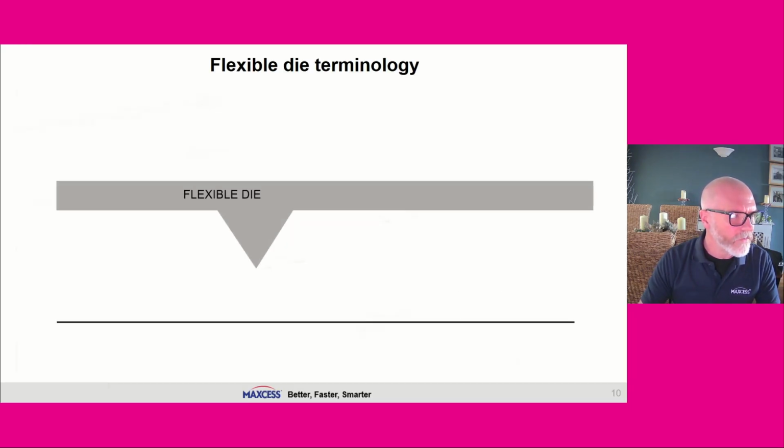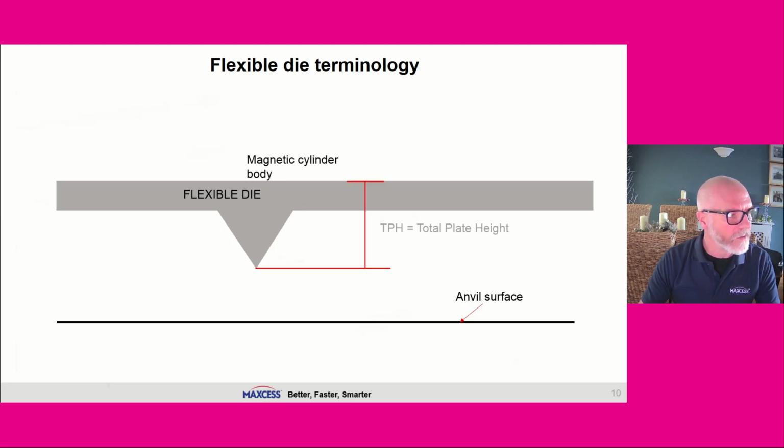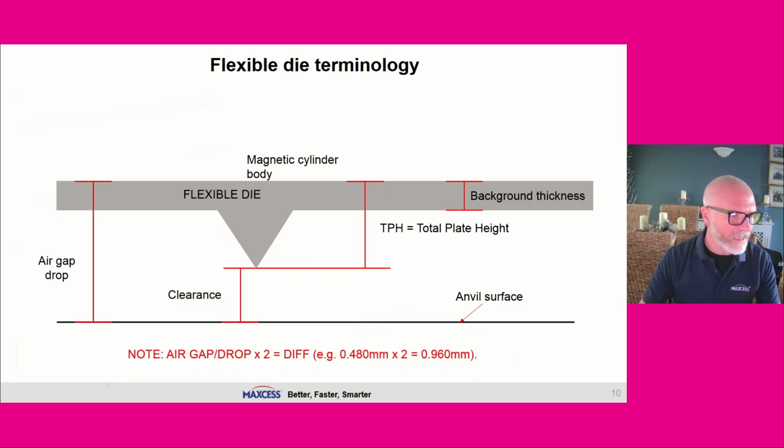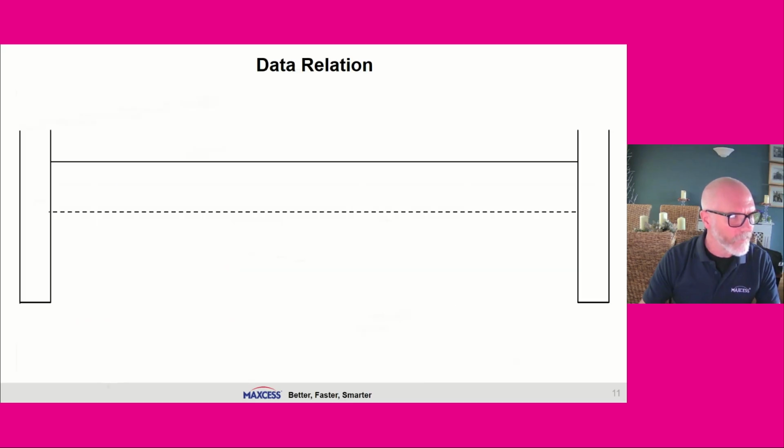So let's have a look at just brief flexible die terminology. And I apologize if I'm telling everybody to suck eggs here, because we just have to make sure that we understand, because we all talk in different languages, I must admit. So when we're talking TBH, we're talking the total plate height. When we're looking at clearance, we're looking at the gap between the blade itself and the anvil. And when we look at the air gap, we're looking at the base of the magnetic cylinder versus the anvil. And typically your industry standard air gap is 480 microns.